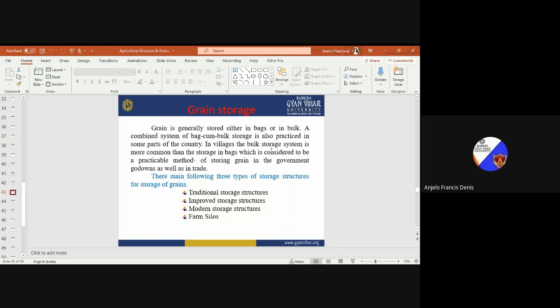Next one is grain storage. So grain is generally stored either in bags or in bulk. A combined system of bag cum bulk storage is also practiced in some parts of the country. In villages, the bulk storage system is more common than the storage in bags, which is considered to be a practical method of storing grain in the government godowns as well as in trades.